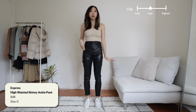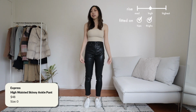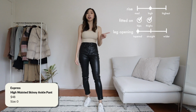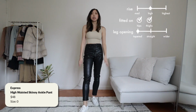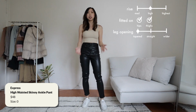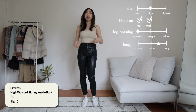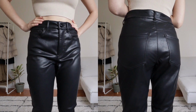These are nice and high-waisted. They are fitted throughout the hips and the thighs, and they have a skinny leg opening. I think these are the most similar to the very first H&M pair that I tried on, so I'm just gonna kind of compare it with those. The leg opening on these pants are definitely skinnier than the H&M ones, but besides that, they're really similar. I think these are maybe a little bit longer. Kind of hard to tell because the fabric just kind of bunches up here.